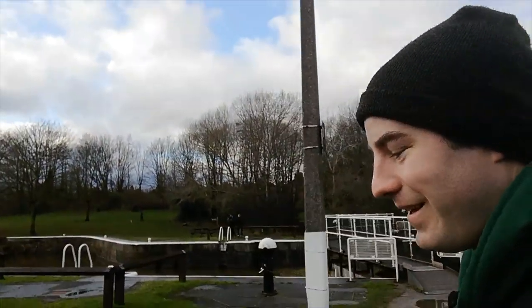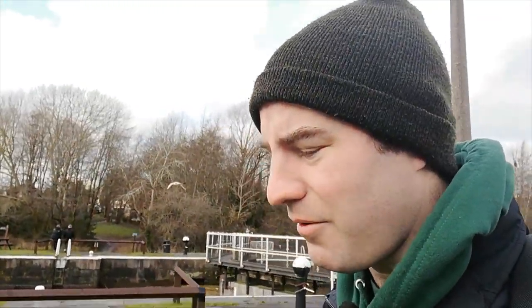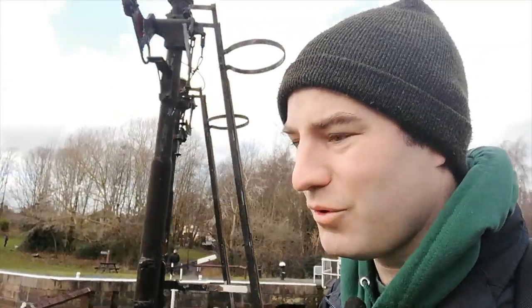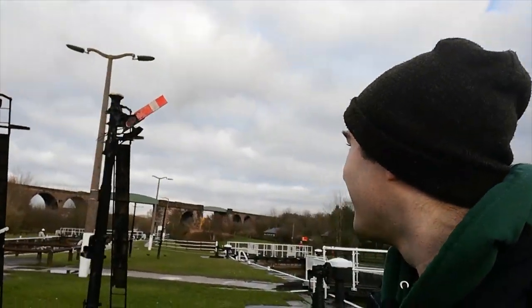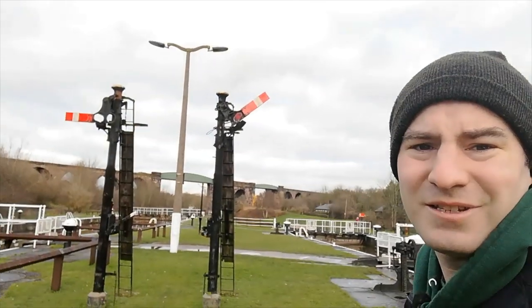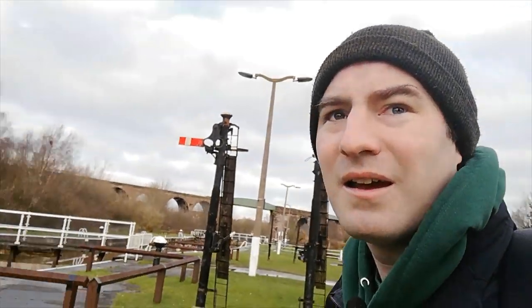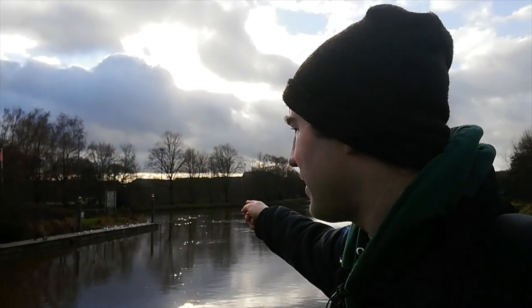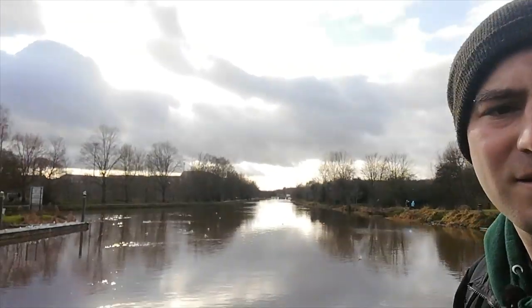So I think that's really cool that canals had semaphore signals. I think there's one case I know of where a road had them. That was in Worcester. There was a railway level crossing and there were semaphore signals for the traffic, not for the trains, to tell the traffic to stop. So look at that, semaphore signals and the Northwich Viaduct in the background. And then looking that way, we can see up the River Weaver and you can just see where the other course goes. So we'll go and have a look at that in a minute.